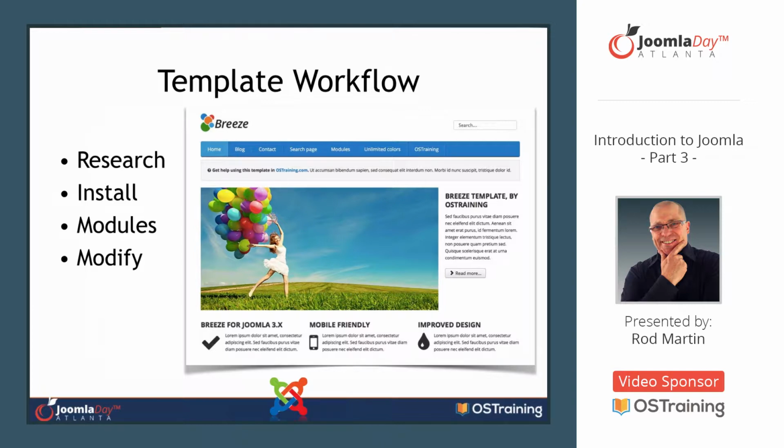Joomla Shack uses the Gantry framework, I think. Somebody correct me if I'm wrong. It is, thank you. They use the Gantry framework, which is exactly the same as the T3 framework, it's just different. It does the same stuff, it's just a different approach. You're buying into that philosophy. So just be aware of that as you decide, so do your research. Once you have your template, you install it exactly the same way I installed JCE this morning.